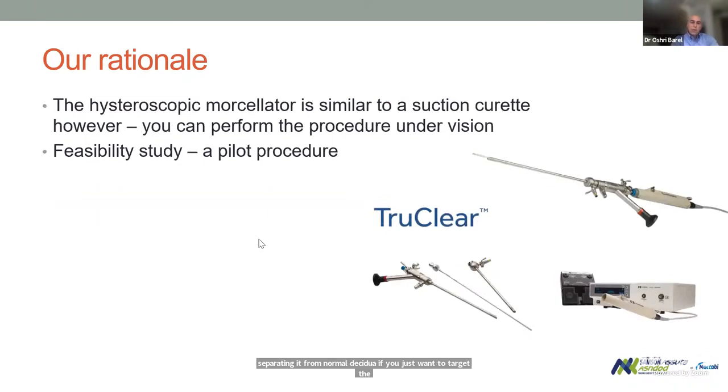Basically, we purchased the TrueClear system a few years ago, and we've used it in theater and in the office for different uterine pathologies and found that the principle is very similar to a suction curette. However, you can see what you're doing. So this is why we decided to start with a feasibility study to assess whether we can treat miscarriage under vision safely with the TrueClear.